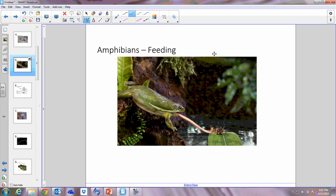As far as feeding is concerned, amphibians live as herbivores that eat only plants as larvae, but as adults, many of them are carnivores. They have long tongues to catch prey, as seen in this picture. Frogs and salamanders have that. Their digestive systems are compartmentalized, meaning that they have special compartments like a stomach, intestines, very similar to what you think of when you think of a digestive system. There are also specialized organs that aid in the digestion of food that aren't necessarily part of that compartmentalization.